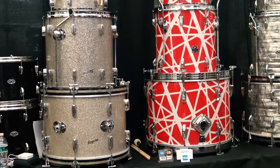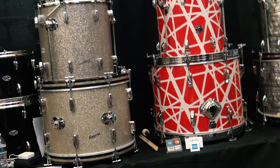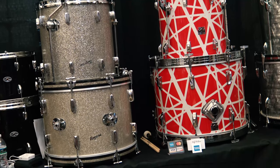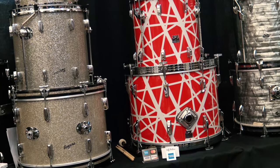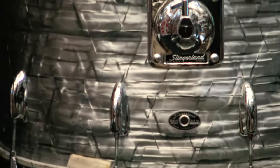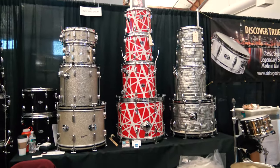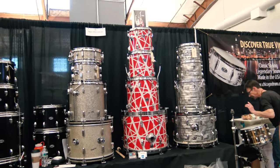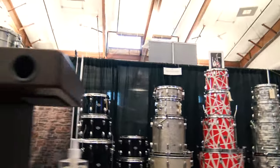For the Slingerland? I'm asking $1,500 for it. Okay, that's pretty reasonable. So, it's the later badge, right? It's the mid-70s badge, yeah. It's got the silver and black badge. Cool, man. 12, 13, 16, 22. I like that Tama finish. Very cool. You guys having fun? Oh, yeah. So glad we're doing it this year.